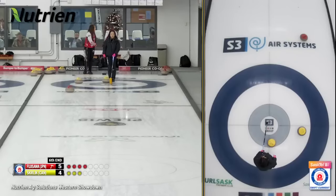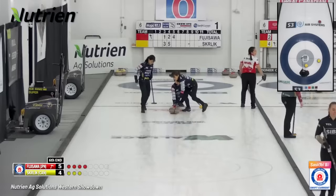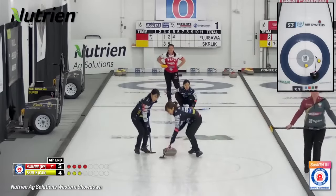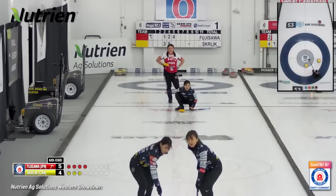Oh, I also misquoted the stat there. That was with hammer. If you're up one with hammer, you have an 84.1% chance. So if Fuji was to blank this end, she would have an 84.1% chance of winning the game by the numbers. Whereas if she scores a single point, that goes up to 90. So a moderate increase, 84 to 90.